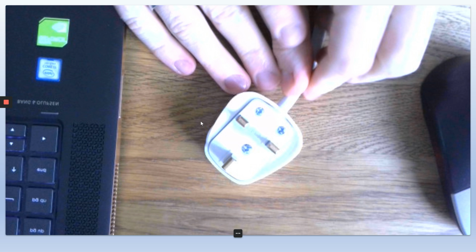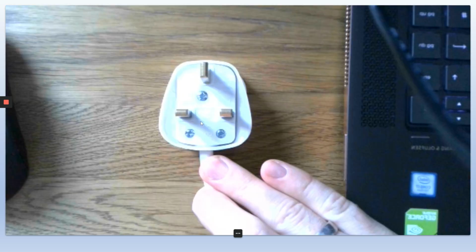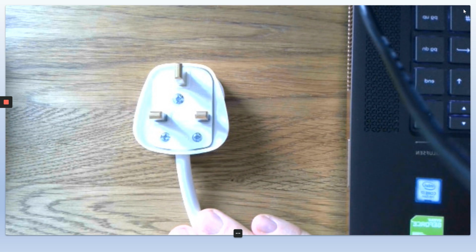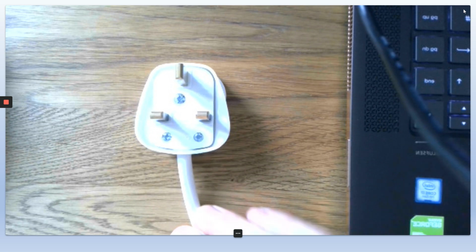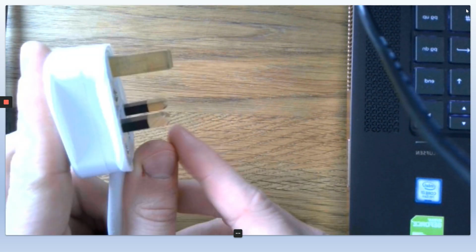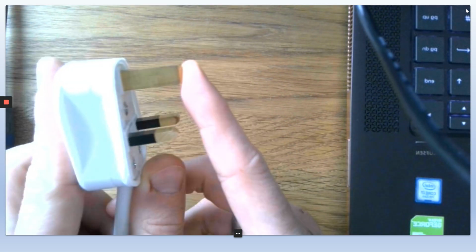There we go. Right, the lighting isn't brilliant, so unfortunately that's quite bright, but you can see your plug. It's a 3-pin plug. In the UK, we have 3-pin plugs. They're brilliantly, smartly designed. They've got this one here at the front. This is the earth pin. It's slightly longer than the other two.